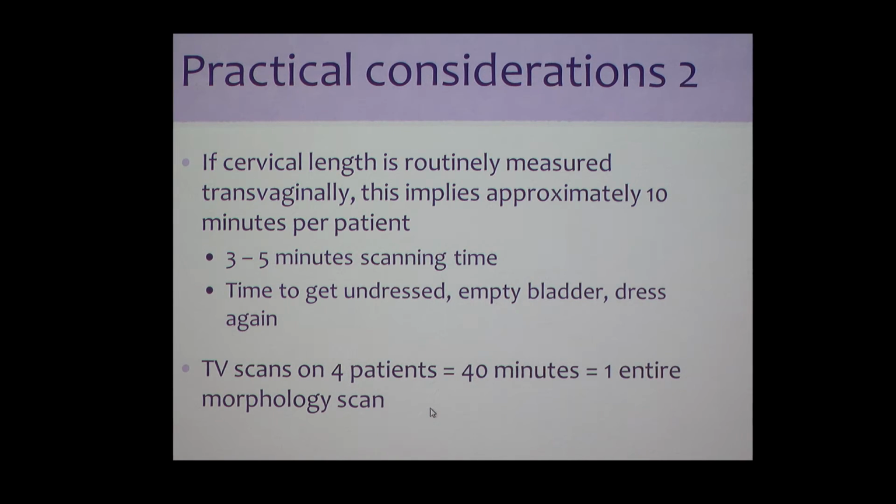If you're going to measure it transvaginally on everyone, you've got your 3 to 5 minutes of scanning time that's recommended, and you've got time to get undressed, empty your bladder, come out, get arranged, get dressed again. It'll take about 10 minutes on average. So for every 4 patients that you scan transvaginally, that's probably 40 minutes of your time, and that will equate to maybe 1 whole morphology scan. And so I guess this is what we're struggling with.